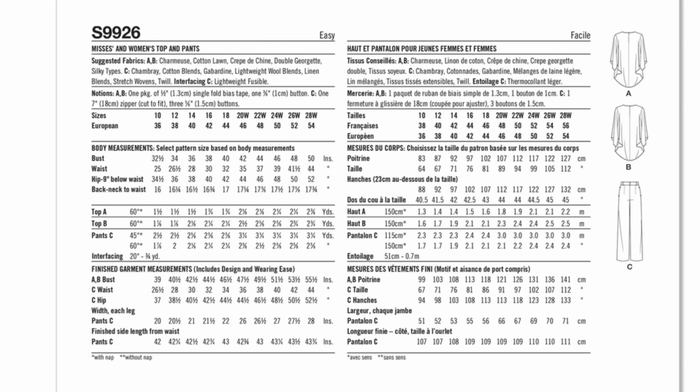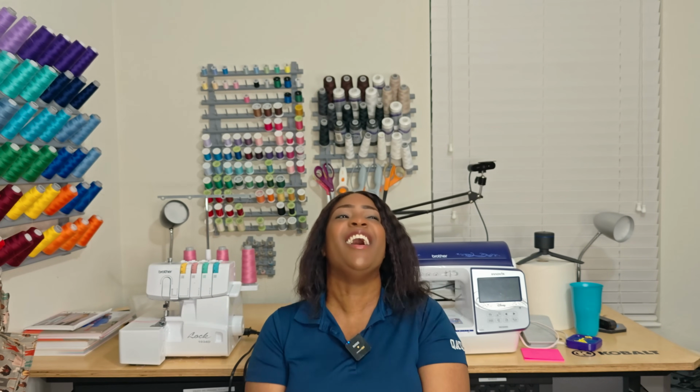Let's talk about the pattern sizing. So in terms of the pattern sizing for this pattern, it's 2 envelopes, 10 to 18 and 20W to 28W. In terms of fabric, any type of fabric of your choosing. Like I mentioned before, look at the back of the pattern envelope and it'll give you an idea of what I always call suggested fabric. Now, because I've been sewing for a while, sometimes I don't go with the fabrics that they suggest on the back of the pattern envelope, all right?